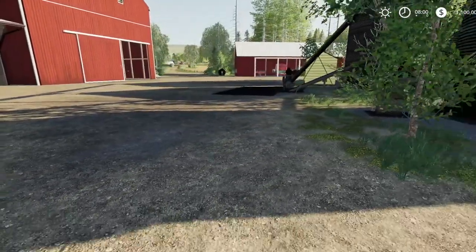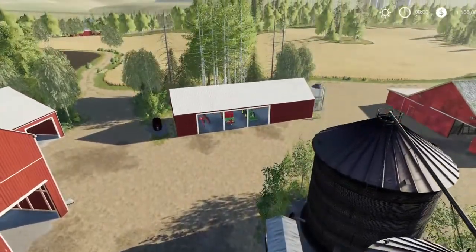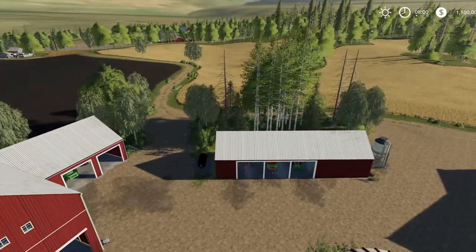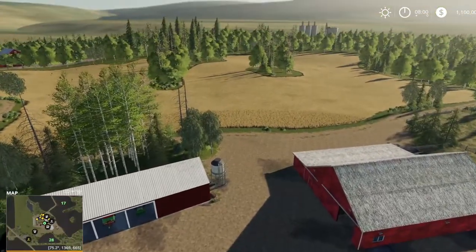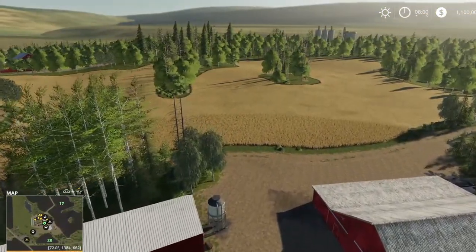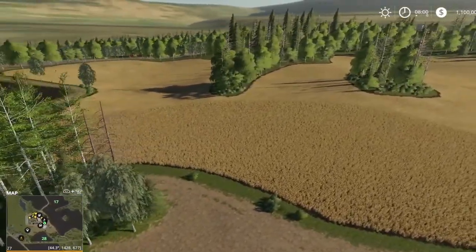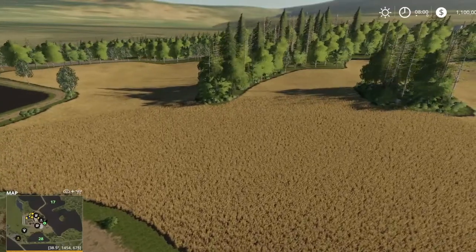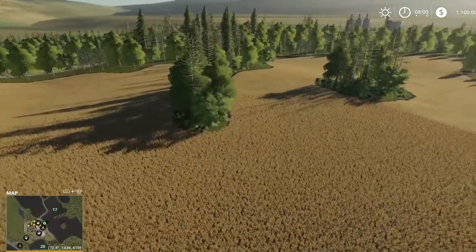Let's take a look. Let's go up a little bit. Let's go check out, see what we got. So now here we go. So we own this guy right here. Wow, that's a fun little field now, isn't it? Looks like we're gonna have to kind of take this guy and do it in sections.